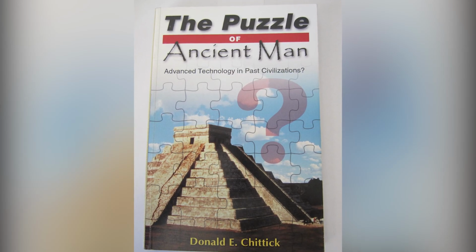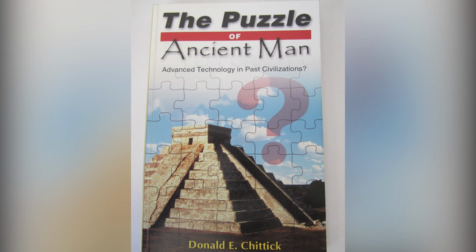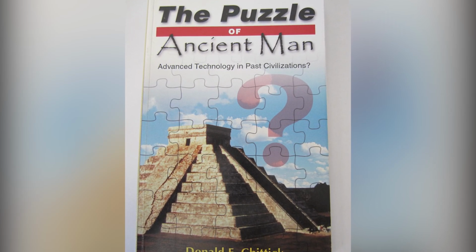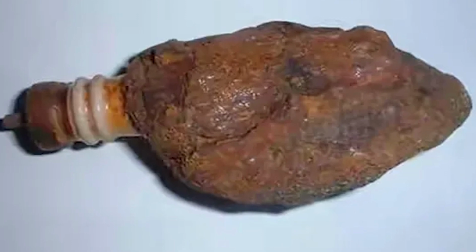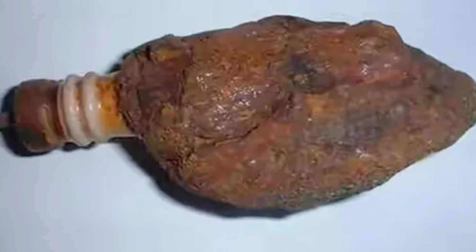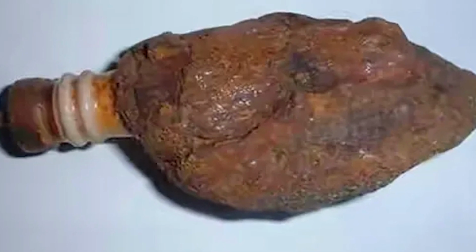He was of the opinion that this spark plug was used to power combustion or jet engines that existed a long time ago. So what do you think the Coso artifact is? Is it even a spark plug? Or something else that had gotten lodged into a rock thousands of years ago? Let me know what you think.